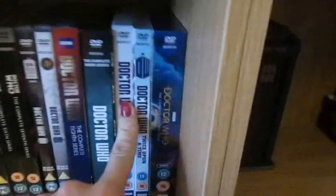Here's a little rant. This is actually a slimline box set, Series 8, but I got the thicker one. One of the reasons I got this version is because Series 1 to 7 is like that. Series 8 is also like that. We've got these ones in between. Then Series 9 is a big thick one. Series 10 is another thin one. Then we've got a random DVD on its own of Twice Upon a Time. Then Series 11 is back to the thick style again. Why did they do this? That really bothers me. Then we've got Resolution on the end.